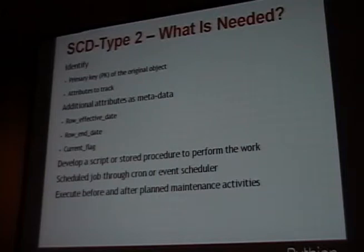To actually do this, you can develop a script, stored procedure, cron. You can write it in anything, it doesn't really matter. You can schedule it any way you want, it doesn't really matter. As long as you actually have it, and you can run it before and after maintenance activities to get it more granular. The more often you run it, the better data quality you get, obviously.